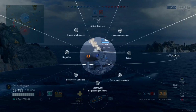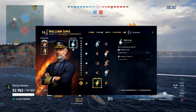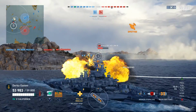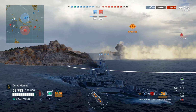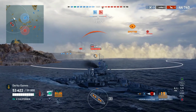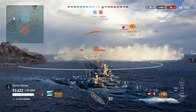For both of the ships, we are using a level 14 Billy Sims, with Andrew Cunningham and Reynard Scheer as our inspirations. For our top perk, we are using not the one for nuisance because of the huge fire chance associated with flammable cannoneer. This could be argued either way. We are also using gyrating drill bits, marksmanship, emergency specialists, and will to rebuild.